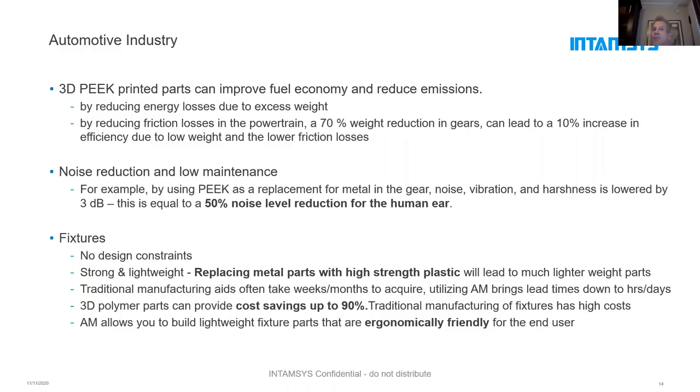Just to understand, for a gear made out of metal in action, the vibration noise is lowered by 3 decibels if you use a part that is printed out of PEEK. And that is equal to a 50% noise level reduction for the human ear. So if you can offer that to workers close to the equipment, that is a serious benefit.